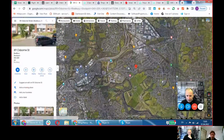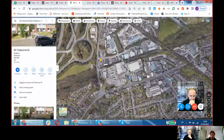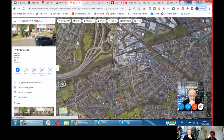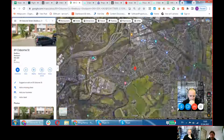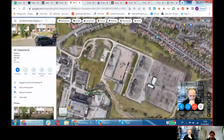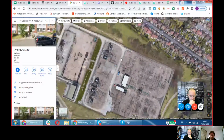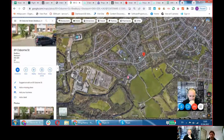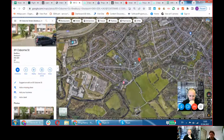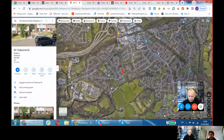So you're close to Stockport. You have here a large shopping mall. You have also a supermarket here, which is not far away, which is always great. You have some good schools around, which is also nice. And this is high voltage electricity, but it's quite far away, so you don't need to be worried. You have also green space, which is always nice. So yeah, the location is really good.